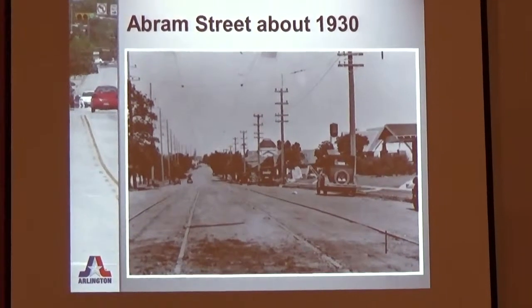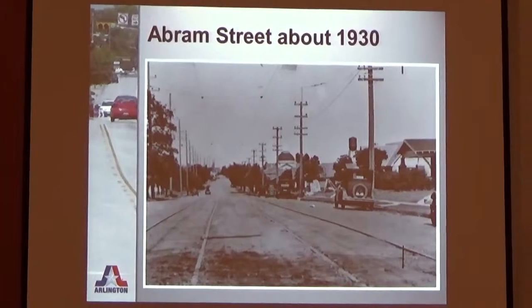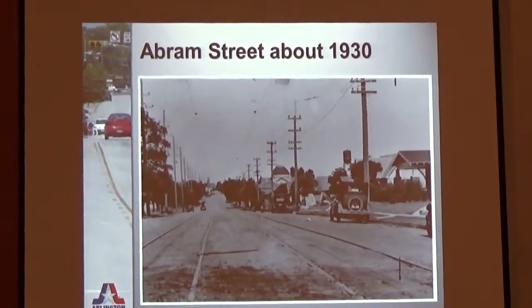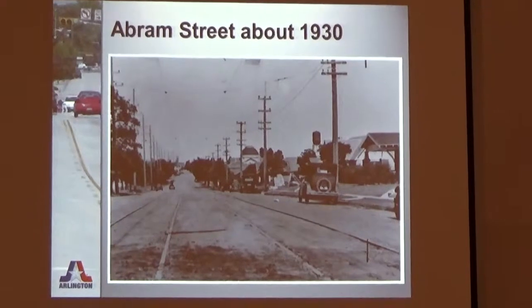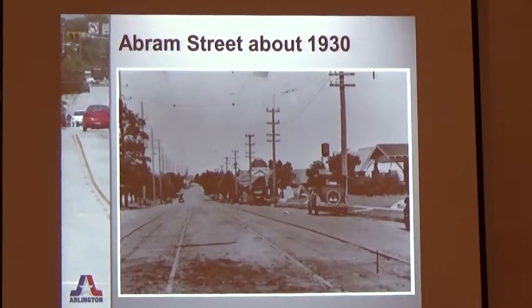Is anybody here from 1930? This picture was taken then. This is an interesting picture we ran across. That dome you see on the right is First Presbyterian Church at ABRAM back in the day, and the interurban rail line used to run down through there. And there was on-street parking and different situations on the street than today.